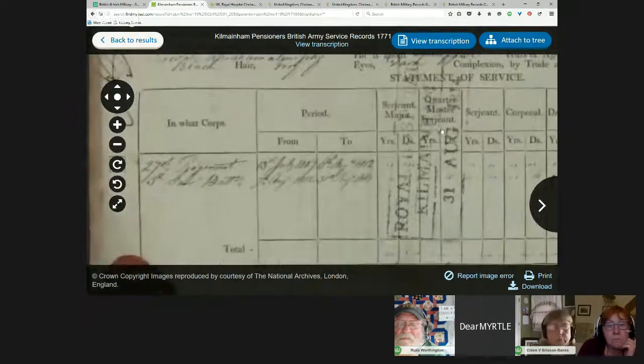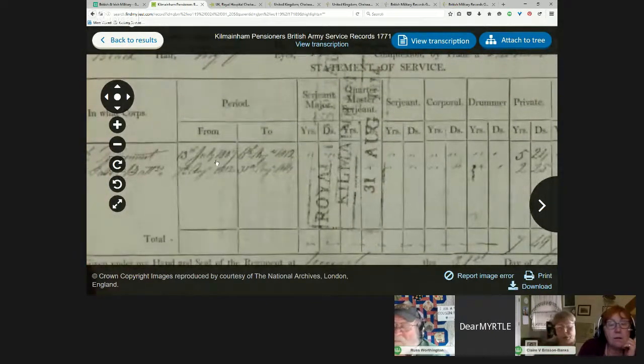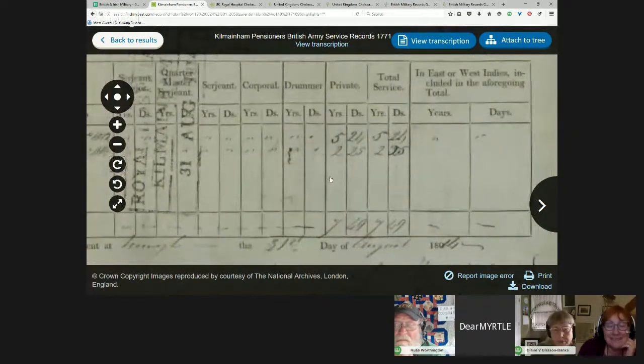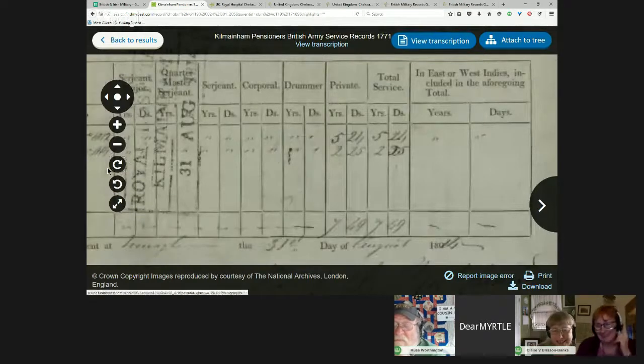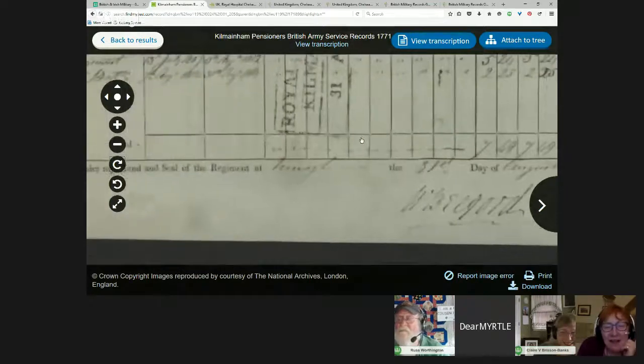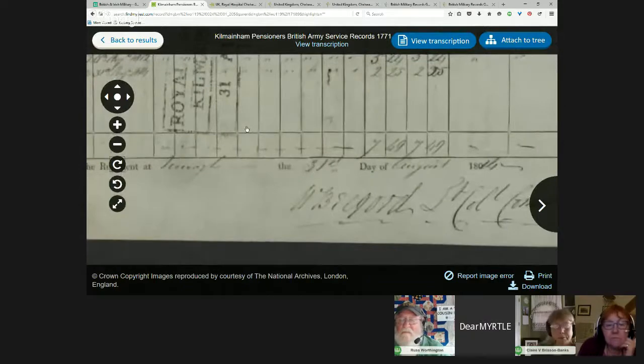So what have we got? In what corps? The 27th or the 5th Regiment? So it looks like he was in 2 different ones. Oh, 1807 to 1812, then 1812 to 1814. Sounds like he was over here, maybe. Right. Yep. Okay. Town, you know. Yeah, I hear ya. Okay, so this is a summary, and the seal was set on the 31st day of August, 1814. And let's view the transcription just to see what it looks like.